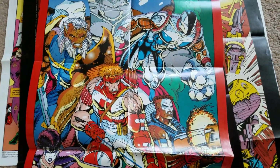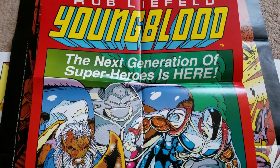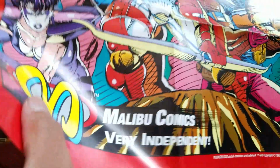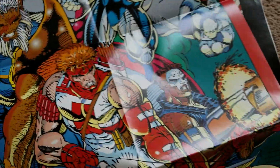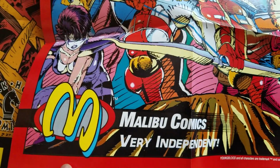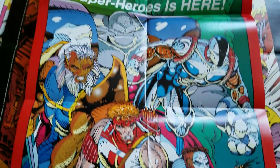All right, now we're getting into some Image goodness. Now, look at this. Liefeld, Youngblood. Look at that. Before Image. Now, I've seen on the back of this, it is Image already, but the artwork is from before it was published by Image. Malibu Comics, very independent. Yeah, that's pretty damn cool.